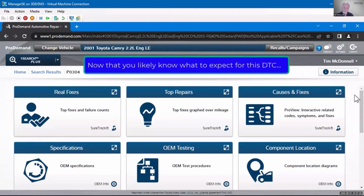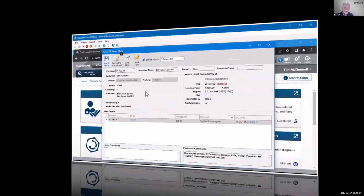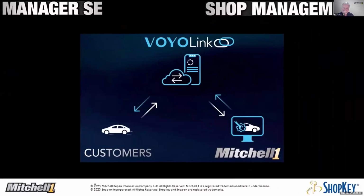And since I know enough about this code now, I can go back to that alert and convert this to an appointment because we've got enough to go on, and I can send a text to the customer and make sure that they're up to speed as far as what we're doing. We accomplished all of this using VOYOLink inside of your Manager SE.